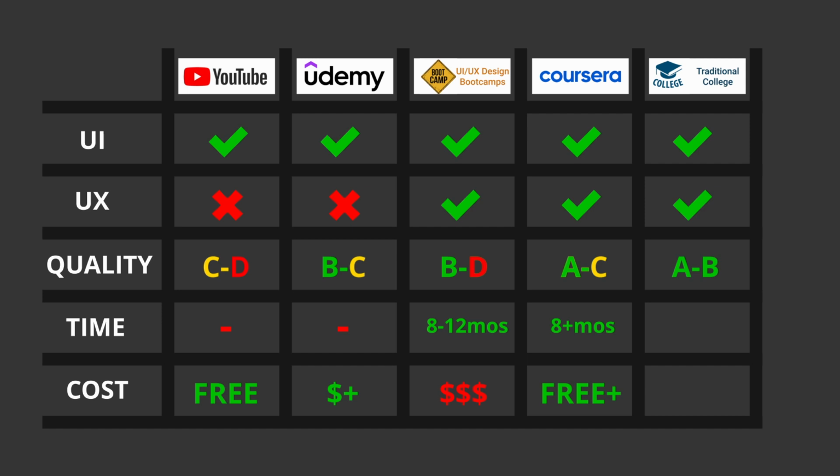The time it would take. Well, it depends on if you're going for a degree or certificate, so I'll say somewhere between 1 and 4 years. The cost, very, very high, although you do have financial aid that you can access. So, what I would suggest is to use YouTube or Udemy for learning the software and understanding design standards and getting your feet wet. And then use either a bootcamp, assuming you found the golden goose, or Coursera for the real stuff. Or, if you've already planned for it, you can make it happen, take the traditional college pathway.